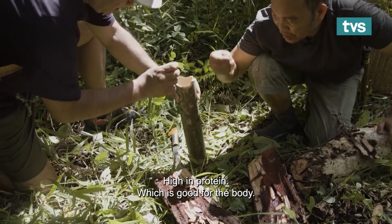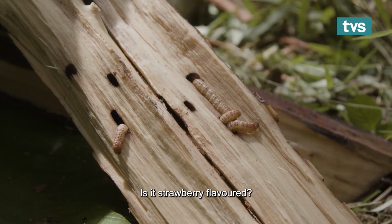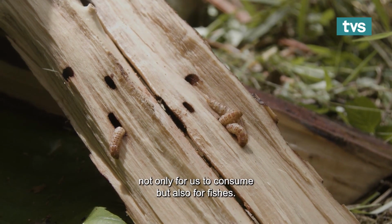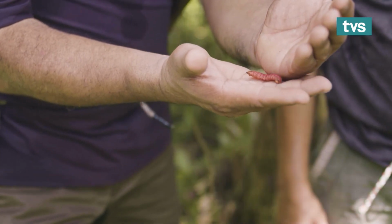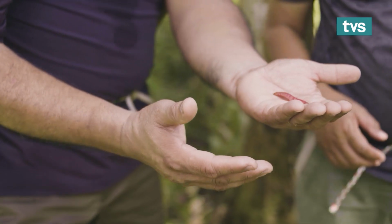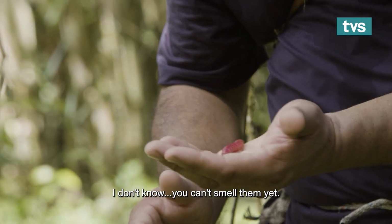High protein, strong for the body, to keep the body warm for a long time in the jungle. Strawberry flavored? Yeah, strong flavor. Not only for us to consume, but also for fishes if you use for casting. Live bait. Live bait, yeah. Wow. Fantastic. We need to have lunch.